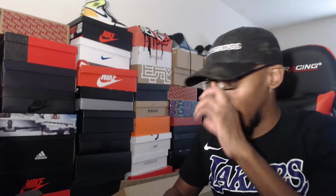Because if Dunks had still been coming out and never were discontinued, unless it was a big popular colorway, it probably would have been equivalent to some Air Jordan mids. They might sell out, but you don't really know unless you've never seen the colorway before. But I feel like this particular colorway would have definitely sold out, because I posted on the sneaker subreddit and it got some positive feedback.